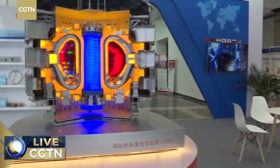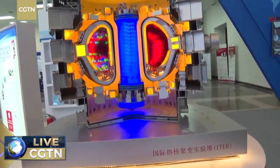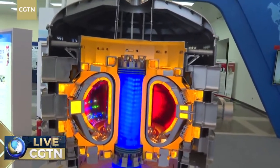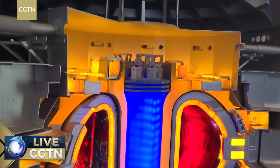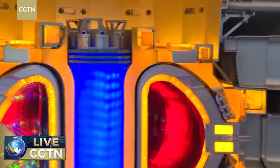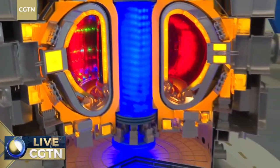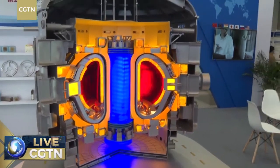Okay, welcome to visit our exhibition. This is the ITER model. So what is ITER? The full name is International Thermonuclear Experimental Reactor. In Latin it means the way, the way to bring the sun to the earth. ITER aims to produce fusion on the earth on the basis of the principle of the sun. So a lot of people say this kind of model is a kind of man-made sun. Yes, man-made sun. So why would people say that?